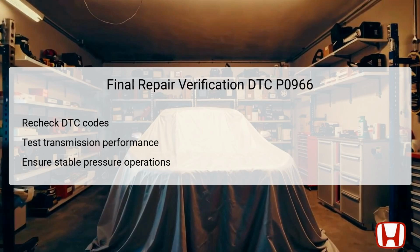Pay attention to the hydraulic pressure operations governed by the CVT, making sure that it stabilizes during varied driving conditions. If everything functions correctly, the repairs can be deemed successful. These steps confirm that any previously detected faults have been addressed effectively, ensuring vehicle safety and performance.